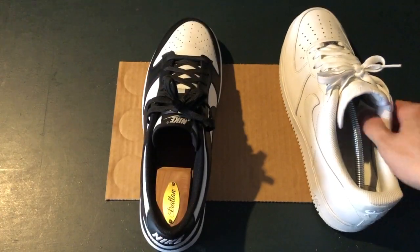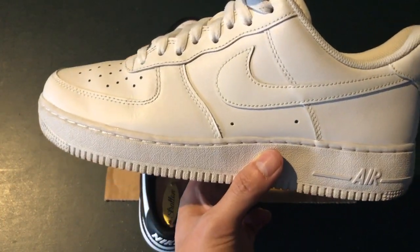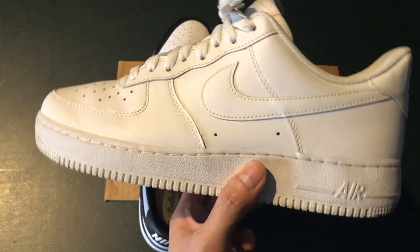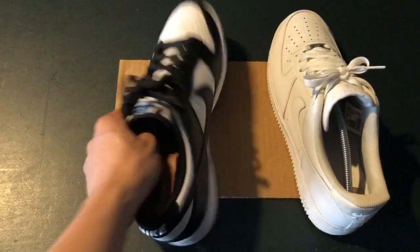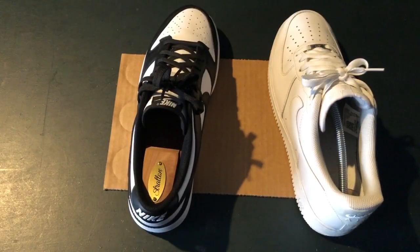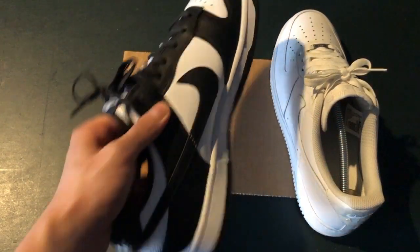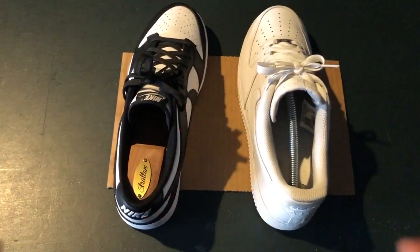Alright, let's talk about versatility. If you're like me, you like to keep things simple. Wear a shoe to work, to the gym, going out. Air Force One got you covered. The Dunk, sure, same thing. So in terms of versatility, they're about the same. I mean, if you want to spice it up a bit, you could throw on a Dunk. But if you just want to keep it classic, you can go Air Force One. But you could wear both of these shoes in any situation.